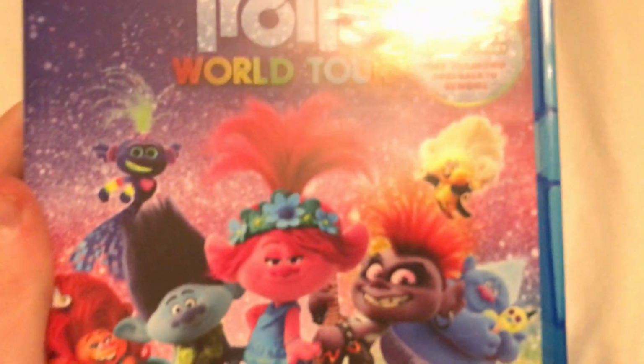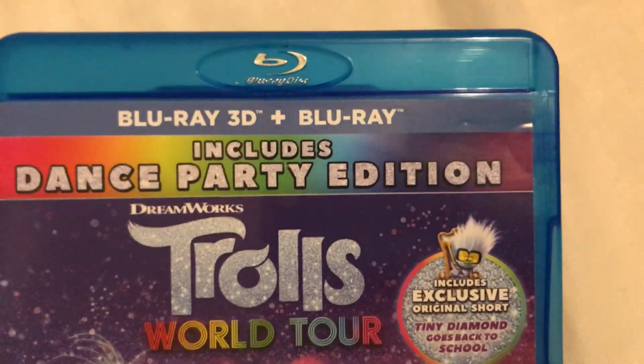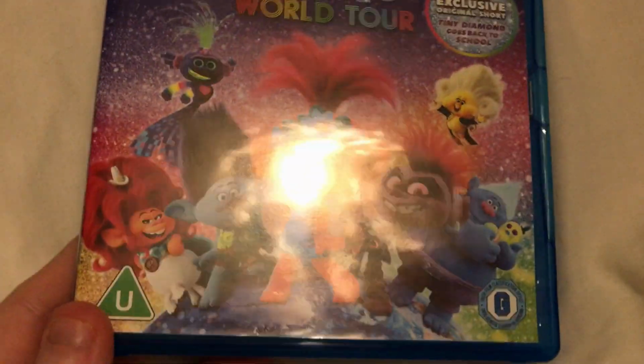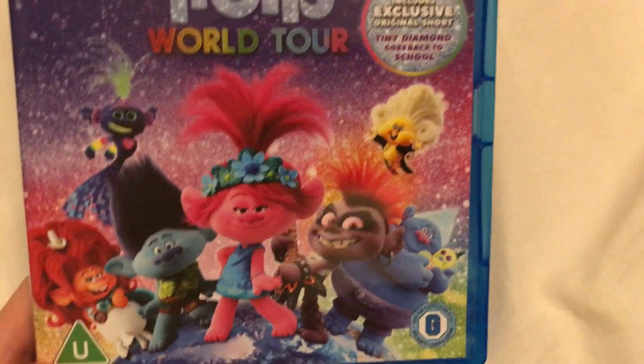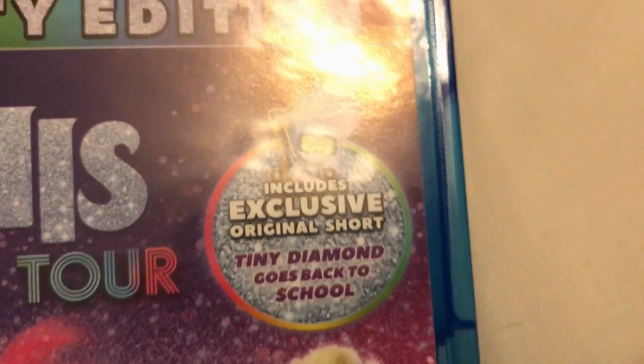Speaking of Universal, I've also got one of their releases, Trolls World Tour. The 3D Blu-ray and the standard Blu-ray include the Dance Party Edition, much like the first one, which I got in April 2017, and I still have in my Blu-ray collection to this day. It includes the exclusive original short, Tiny Diamond Goes Back to School.